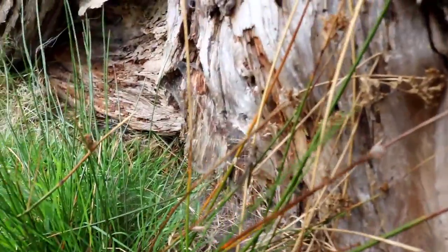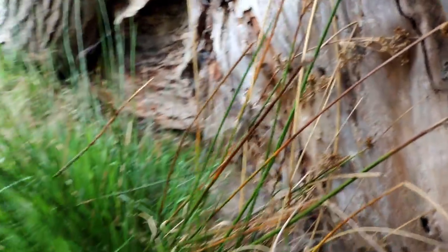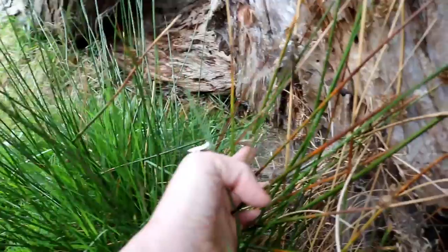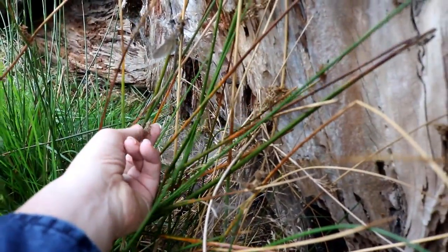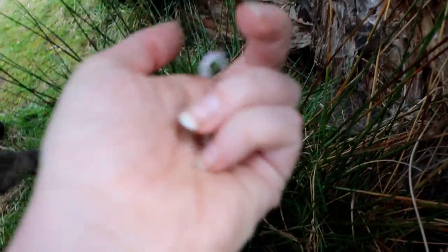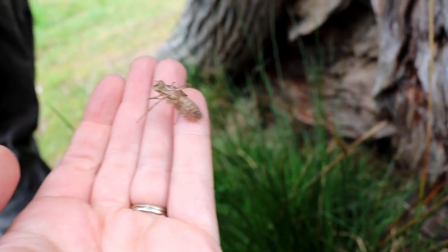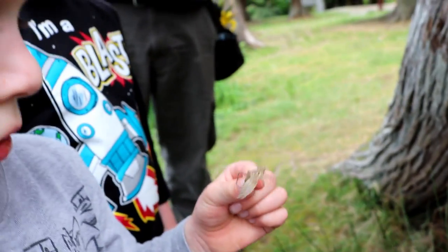Oh, here's another one. Right here. He's still alive. You can see their nymphs. There's the nymph shell there. Is that him? This is what he used to be. Is that his skin? This is his skin. He hatched out of that. That was when he was a baby. And he grew out of his skin, and then he had to hatch out of it so that he could be a grown-up one.